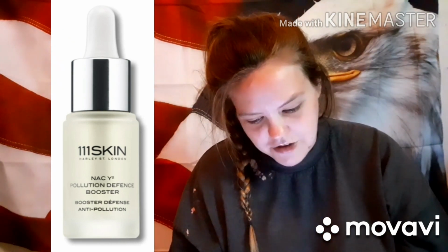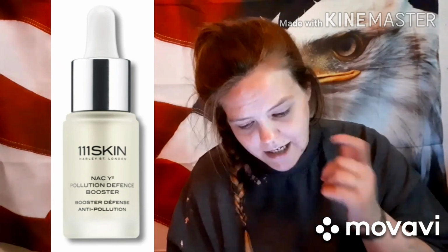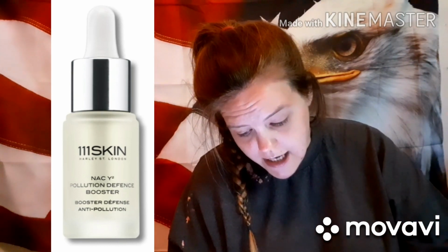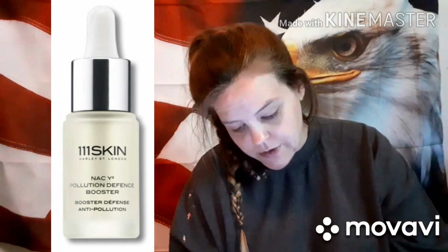It maintains a healthy, fortified complexion. Defends against accelerated aging caused by screen-emitted light. I didn't know that was a thing. Forms a protective barrier to shield against air pollution and heals the skin to reduce the appearance of fine lines and wrinkles. So, wow. Okay, that's a new interesting product. So that seems like it would be pretty awesome and new to get.